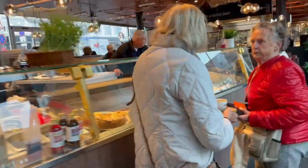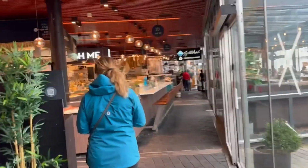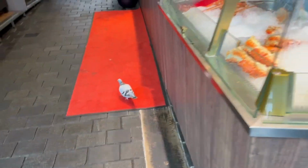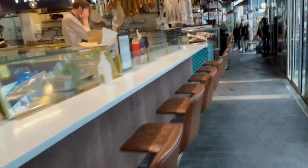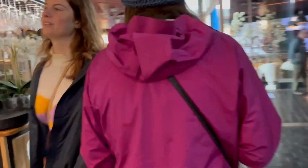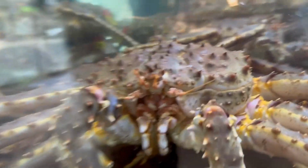Some more because it's inside. You know, but I think this has a little bit more prestige. Yeah, exactly. Okay, so there's the Funicular restaurant right there. And there's a pigeon just hanging out. Okay, so there's Fish Me. What do you think? You want to do Funicular? Oh, look at these guys. Hi, bud. You look delicious.